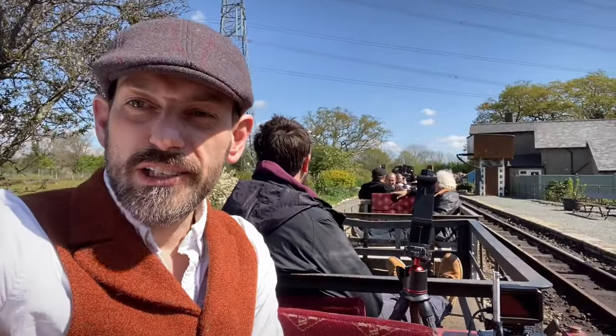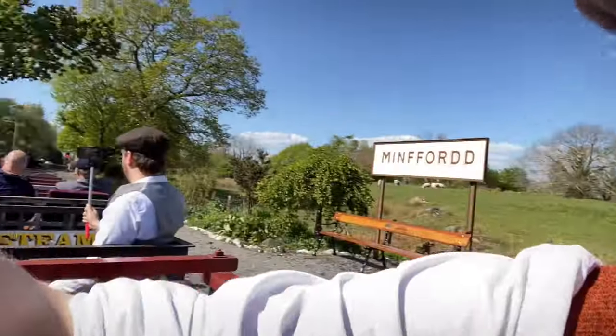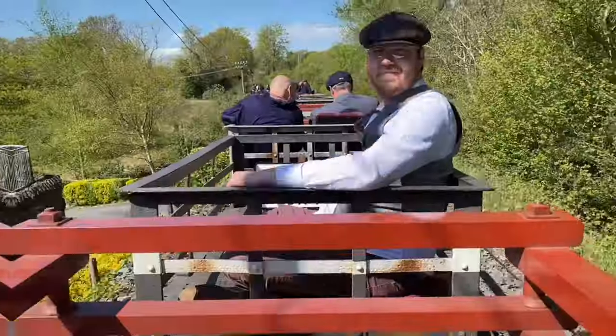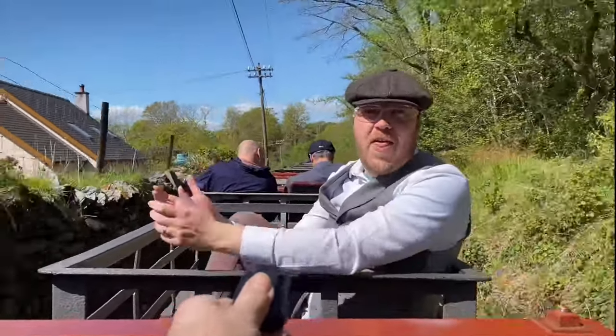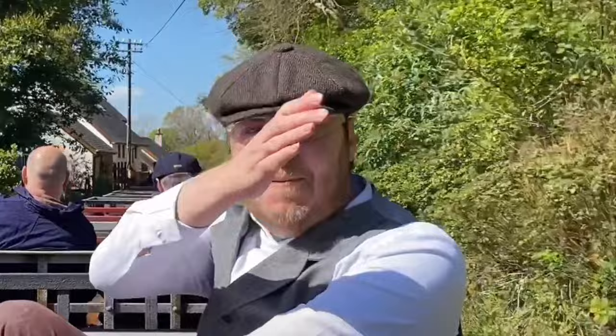Oh, look, he's got a selfie stick. Oh, we're off. Tom, how does it feel? We're having a wonderful time. The weather is perfect. We've got the paddle fairlie up on the front.